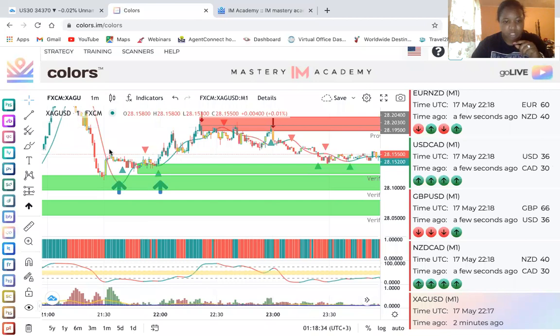You might see some yellow candles right here with some green outline. Now the green outline on the yellow box signifies that the market is leaving a seller's market to a buyer's market, right? So that's what it signifies.